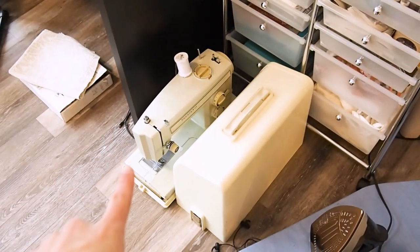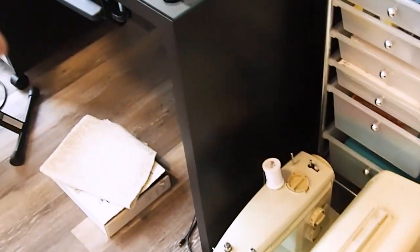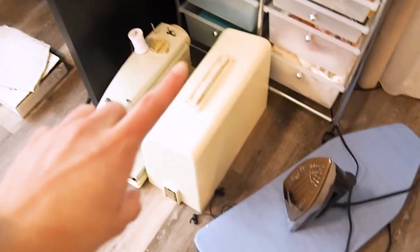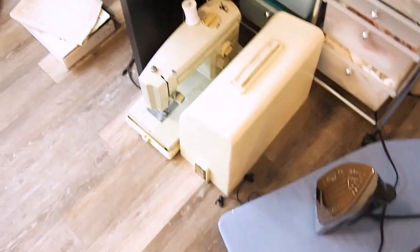I have my main machine on the floor here. When I go to use it, I just bring it up and put it on my desk, and when I'm not using it, I just tuck it away here. And I also need to put away some other things like my iron and ironing board on the floor there.